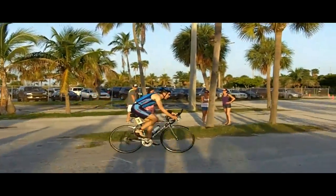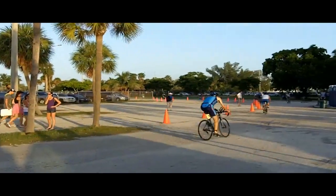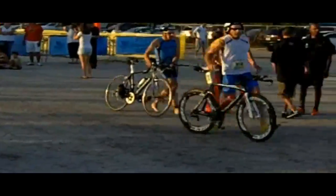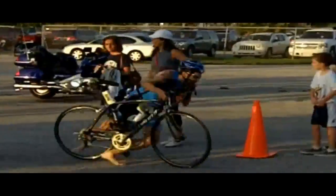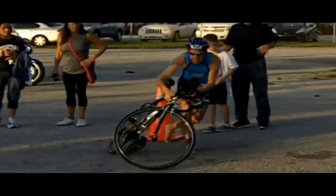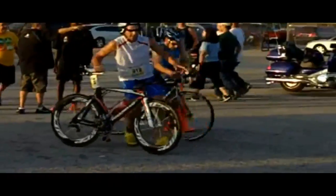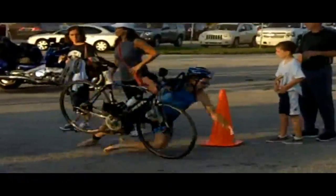Now I'm going to slow this down because this really bothered me. This is something I practiced 100 times, never had an incident, and it really bothered me why I screwed it up. So here it is a little closer up. It's a little painful to watch, actually. Let's go back and slow it down just a little bit. And there goes my first foot.